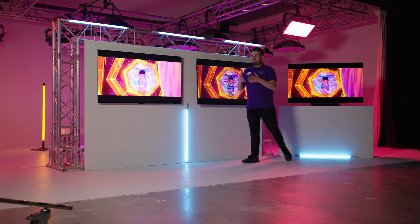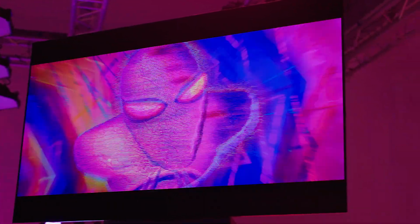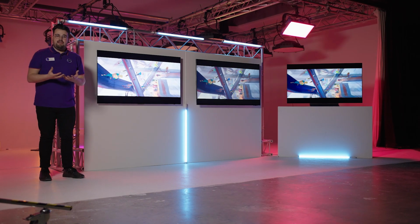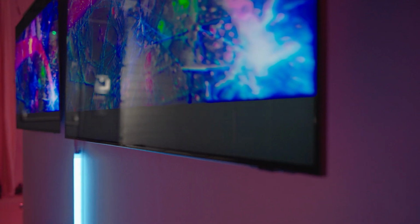Now OLED technology does colors really well, as they're not only rich and vibrant, but they also are more accurate to real life. So your picture on screen is going to look a lot more lifelike, and that's such a key component when it comes to gaming, because we all want that added element of realism.